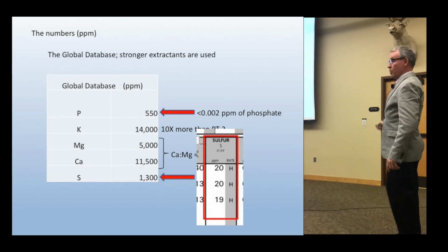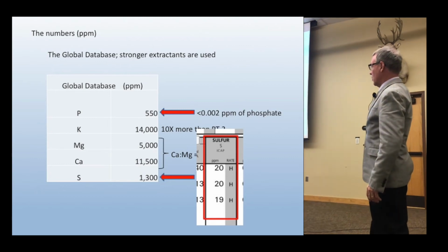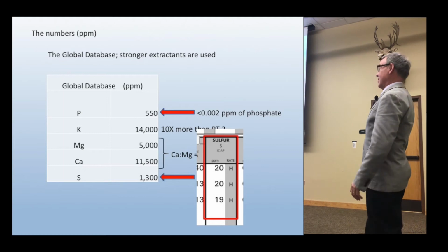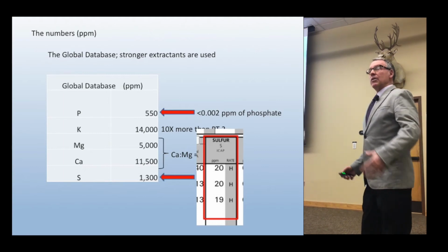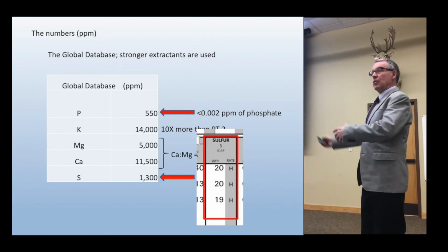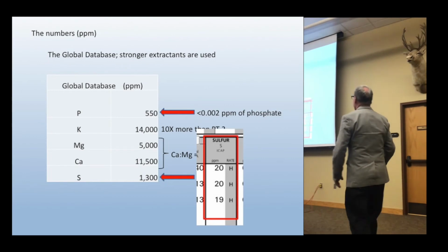It said, if you have 20 parts per million, you're high. Well, the average soil in the whole world has 1,300 parts per million of sulfur in it. So I don't see where 20 is high, because that was supposed to be correlated to crop production, right? And that's not even based on science. It's based on opinions from extension agents. What a history we have.